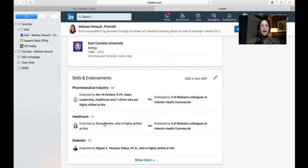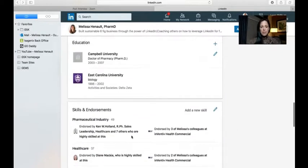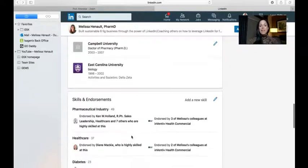The same with healthcare. I have a background in diabetes. And these are people all in my professional network who have endorsed me. So action number 1 today with your LinkedIn profile is going to be to go endorse 5 people within your network on a skill set because you know them and you know that they have a background. And then I want you to ask some people, maybe some teammates from a previous position or clients, to endorse you. Let them know that you're building your LinkedIn profile and you just want to begin creating that credibility. So that's going to be action number one.